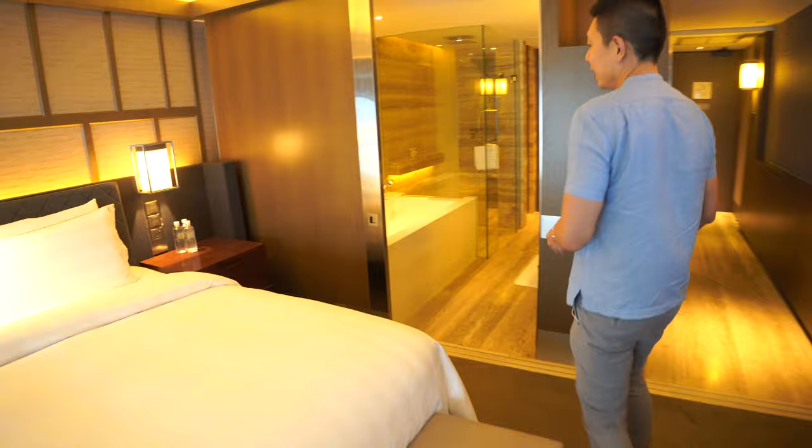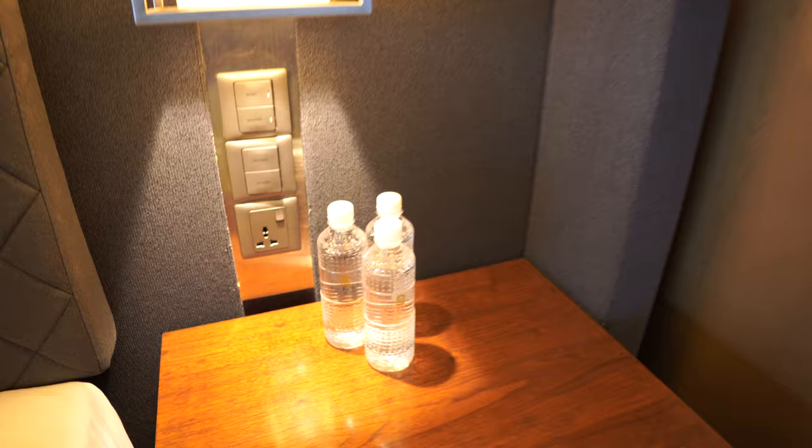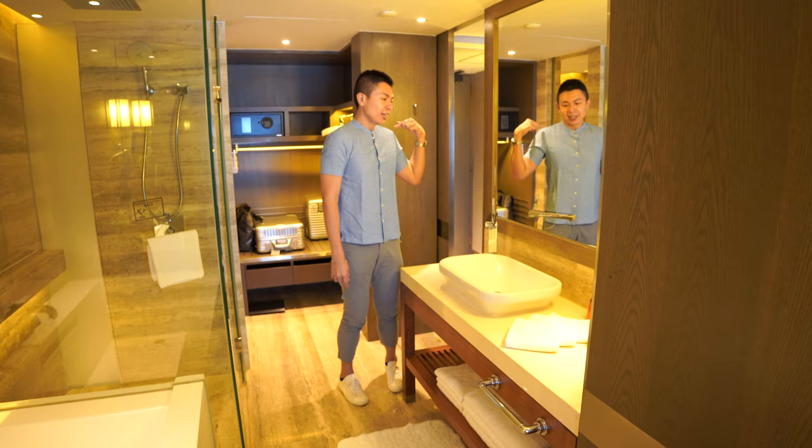Okay, and then as we proceed to the next big side table, there's the UK power outlet. There's also the switches for the bedside, master switches, and also complimentary drinking water. So now we shall proceed to the bathroom. As we showed you earlier on, you can come in through the porch area into the bathroom, and you can also come in through the bedroom area.